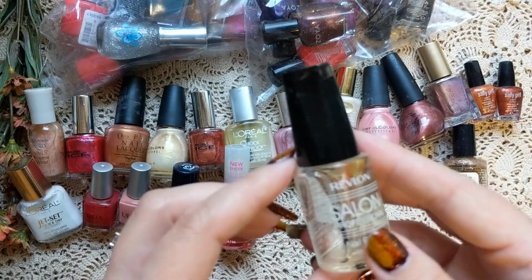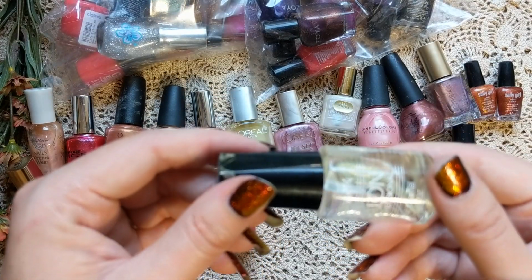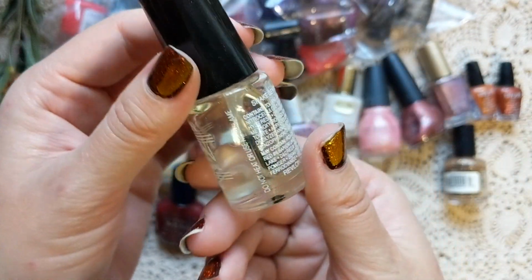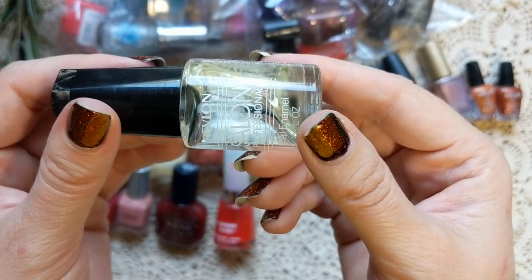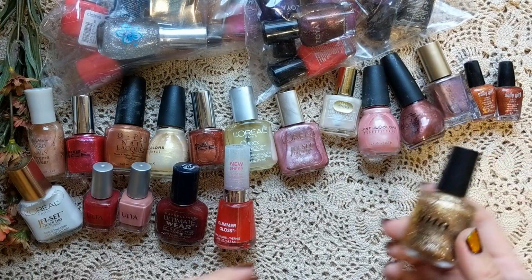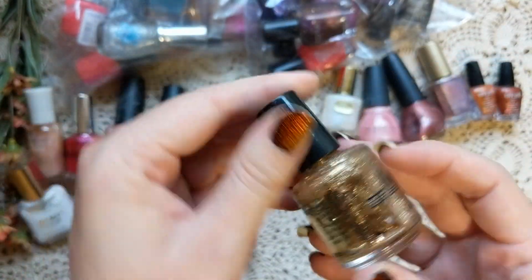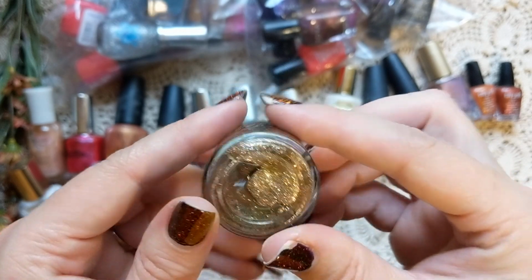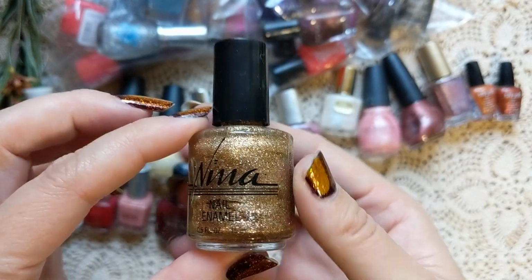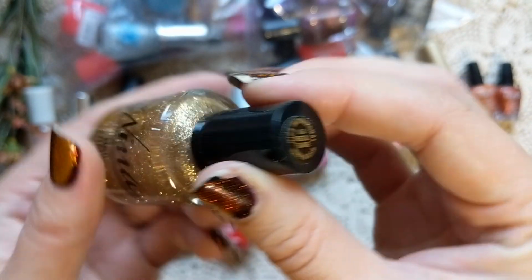This one is from Revlon, and I think we're just not even going to talk about this one because it is dried out. For sure, it is dead. Yep, that's no longer anything. So that one's garbage. And this one, ooh, yeah, this one is not so good either. This one came from Nina, and this one was called, I'm not even sure. Oh, there we go. Metal Flake.